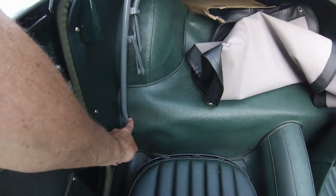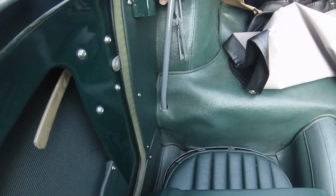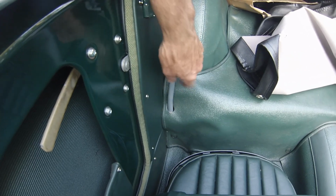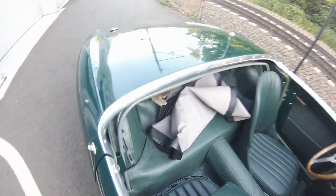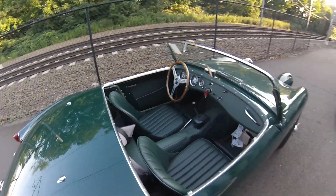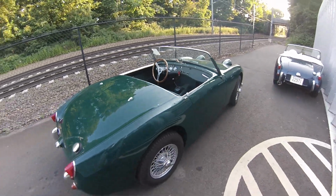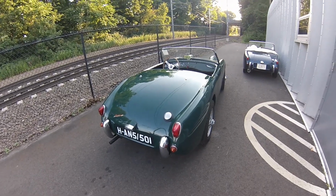Like, this is the proper way for the top bow to punch through the Hardura mat, and this is the proper 58 top bow without a spring. I'm sure there's a lot more we'll discover. Again, my relationship with this car in person is about 15 minutes old, so there's a lot more to come, and that is the story of 501, which will now join all the other Bugeyes in the building.